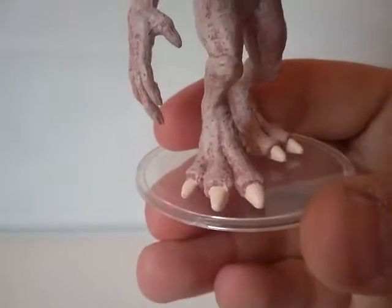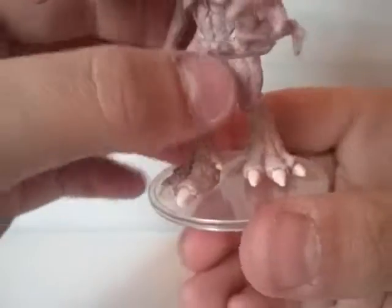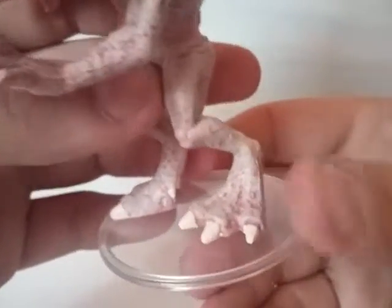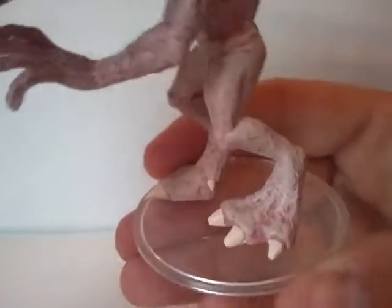So on his feet, you can see he has nice detail, like freckles and stuff in between the toes, and you can see the fingernails or the toenails aren't really painted, but they're just supposed to be white, I think, because it is a pop. And yeah, he has very nice detail.